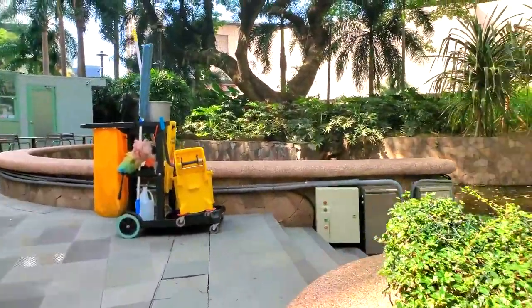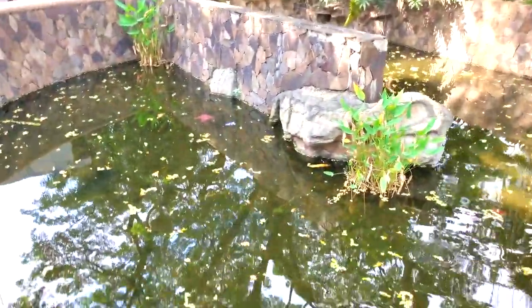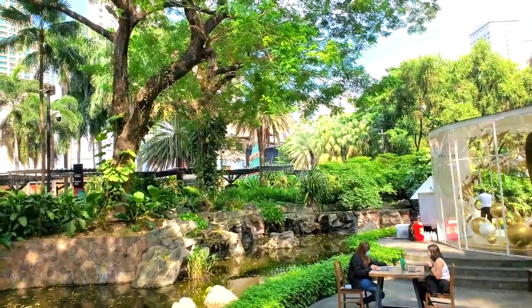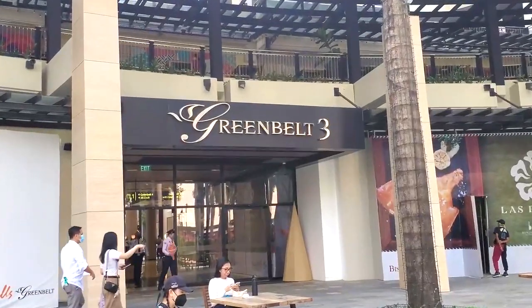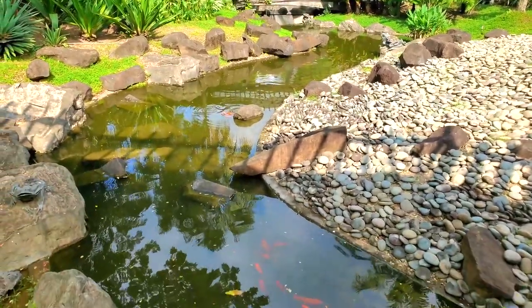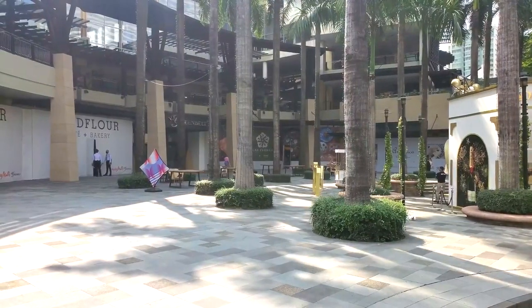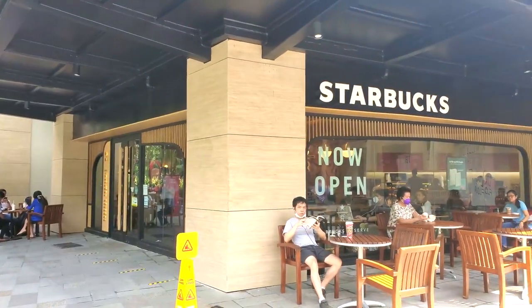And right next to this kiosk, there is a pond with fish in here, which is awesome. And it just stretches down here. So you guys can really see it's a very green mall here at Greenbelt. In addition to the greenery that they have here on Greenbelt 5 and also the pond, the palm trees, they also have some eateries here in the center area. There's a Wildflower Bakery, Las Flores, and also a Starbucks here.